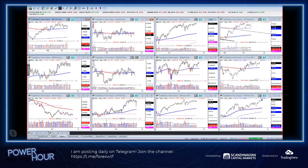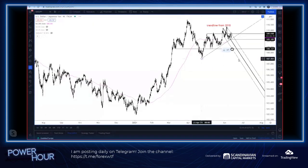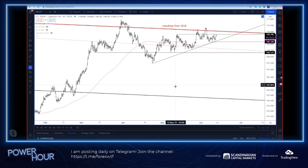I'm going to look at the various VWAP levels. We'll just look at them all together once I get to Aussie and Kiwi, because those are really important with what's happened there. Okay, dollar yen. Frankly, I'm kind of confused on dollar yen. I'm not sure what's going on.